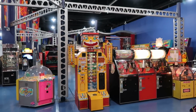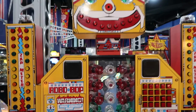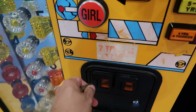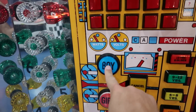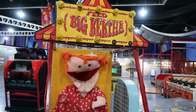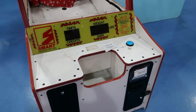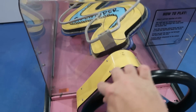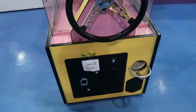This robot over here has caught my eye. This is the Robobop. The Robobop. I guess we put the tokens in here. I think he's dead. They do have a Feed Big Bertha here, where we throw the balls in her mouth. Sadly, Bertha here is out of order. There's the Sidewinder. You roll a ball and move the steering wheel to keep the ball on the snake there. Unfortunately, this is out of order.